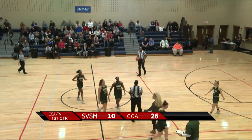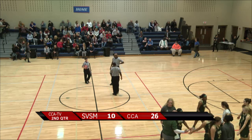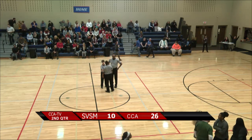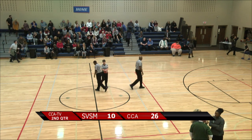Michaela Clunan still seems frustrated by something. I'm not entirely sure. Again, I can't make out exactly what she's saying up here. But she seemed a little frustrated with something. But that's the end of the first quarter. 26-10 is the score.